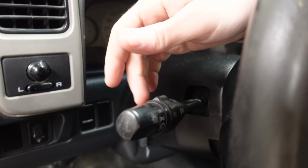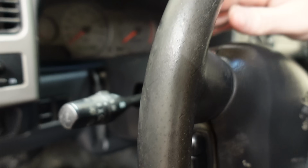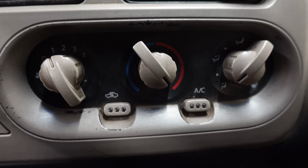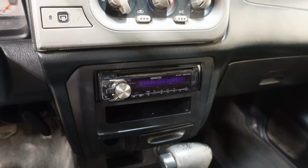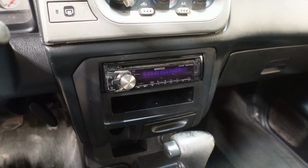Another fancy option in '01 was probably these fog lights. You can turn them on and off with that inner ring, and of course headlights, everything else over here as you'd expect. We have the wiper controls right there. So in the center, you can see our climate control, very simple. And then we have this Kenwood radio that doesn't work. I tried to power that on during the inspection, and again, driving it a moment ago, and it does not come on at all. So there's something wrong with the radio.